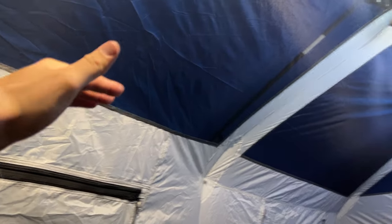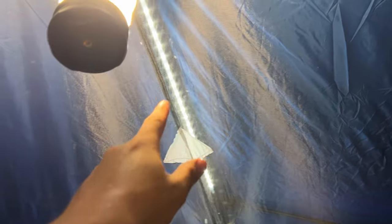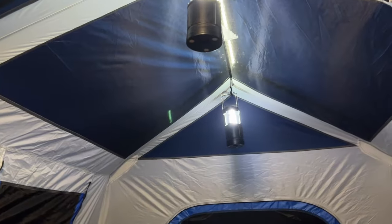The only thing bad about this tent is this rain fly is not actually connected to this tent, so bugs can get up there. And obviously we have lights up there, so there's tons of bugs you'll see up there. Like, look at. So it's kind of gross, but I mean, they can't get to us. We just got to look at them, unfortunately. If it comes back, I'll be able to see it.